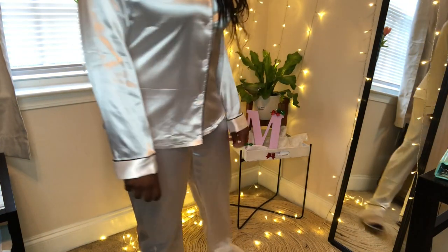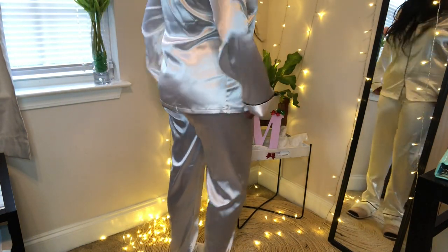My package actually came much earlier than it was supposed to come. It was supposed to come next week, but it came this week instead. So I'm like, expedited shipping, right? Same as the other pajama set, the pants go all the way down. Actually, these ones go a little bit further, almost to the bottom of my foot.